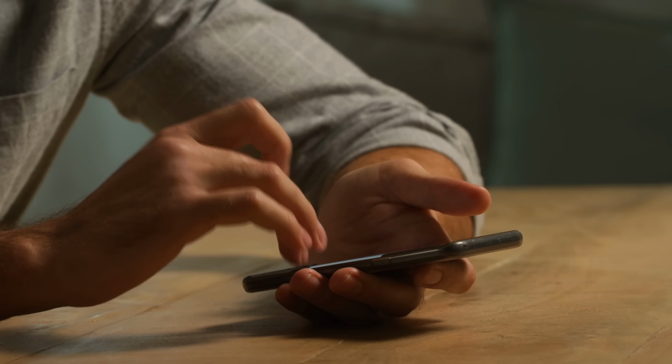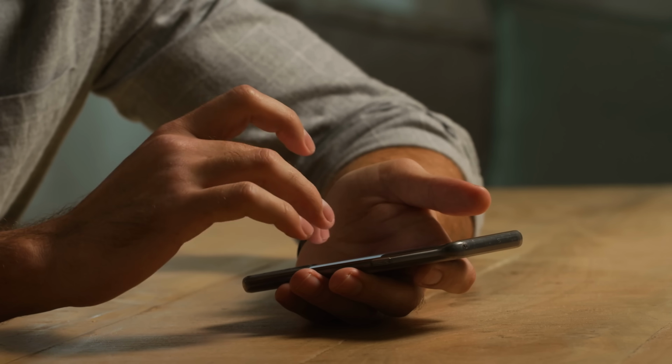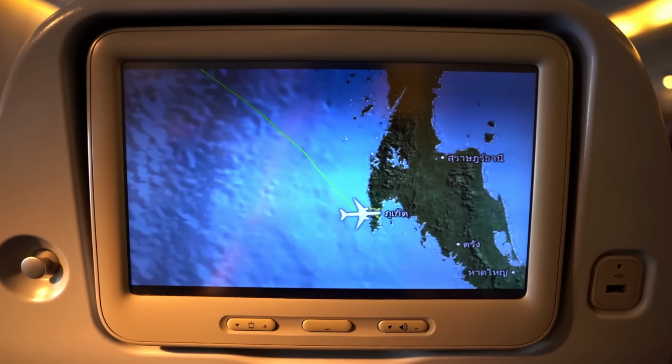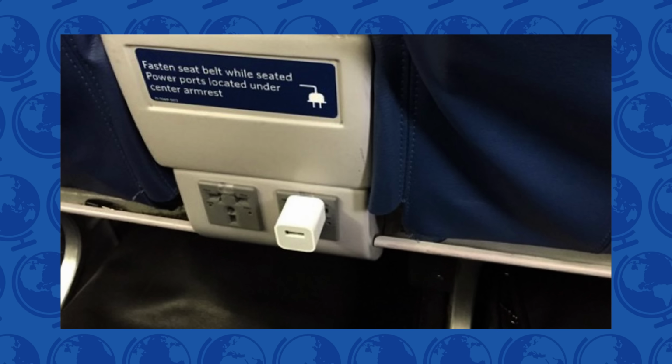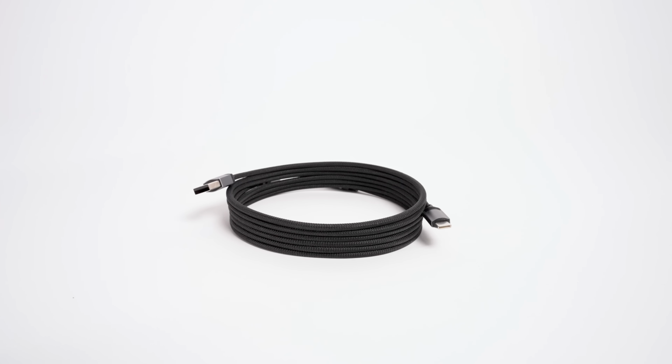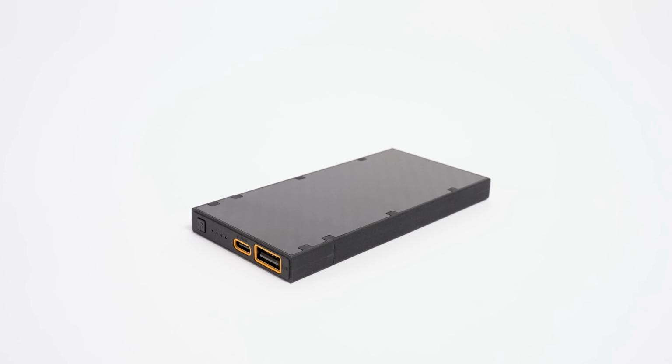Because not all planes have those screens, or because sometimes even if the plane does have them, you're in a seat where it doesn't work, it's a good idea to download some movies or shows beforehand in the app of whatever streaming service you use. You'll also want something to keep your phone charged. Most planes these days do have USB outlets. Some even have AC power. Just be advised, I've not seen USB-C in a lot of places yet. So bring a USB cable or a battery bank.